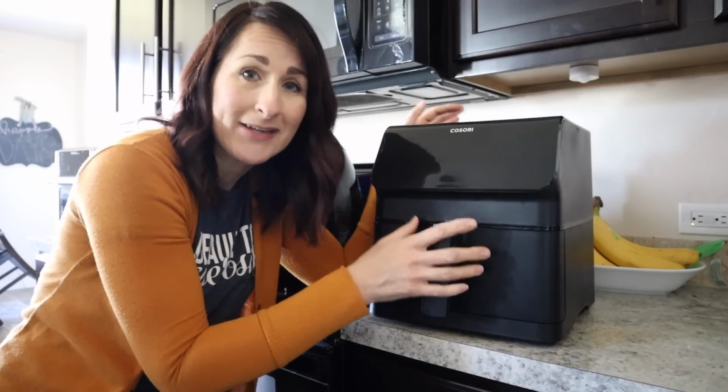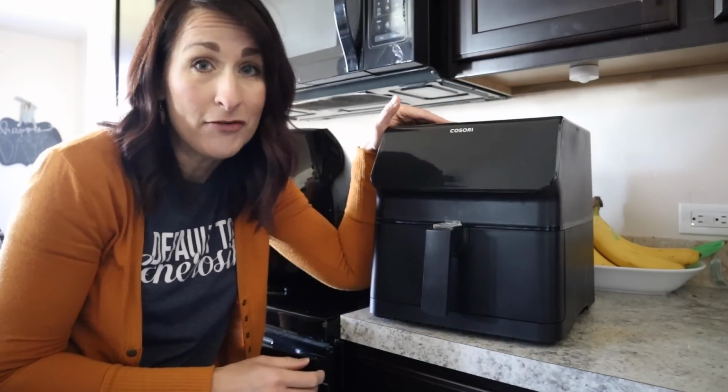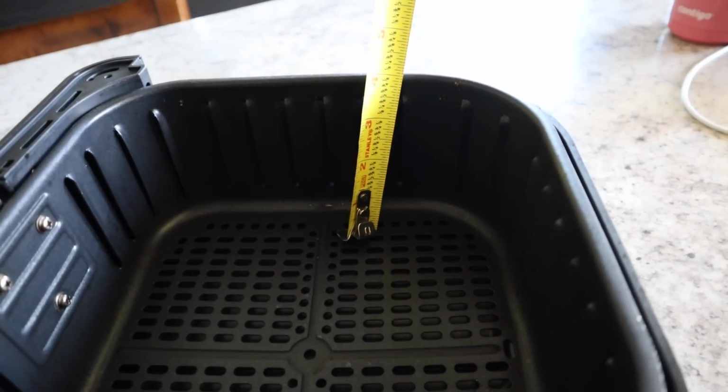The last important thing to factor is not the quart size, but actually how much horizontal cooking space there is. Plus, it's time to reveal the final score for each air fryer. I love the Kasori. It's lightweight, it's easy to manage, it fits nicely under my cabinets. The basket itself measures in at 9 by almost 9 square and about 4 inches deep.